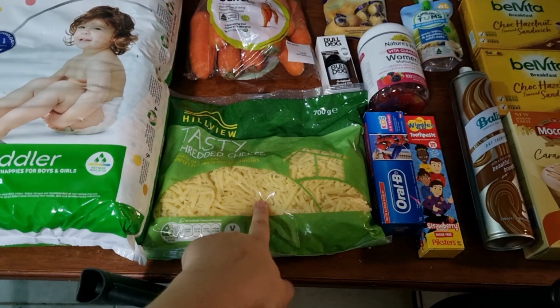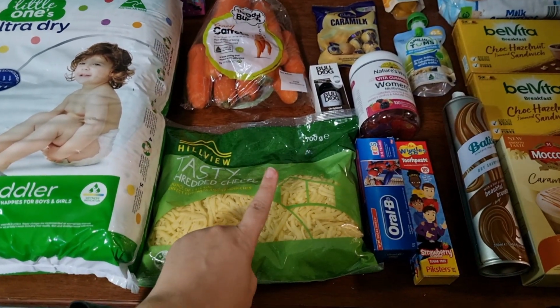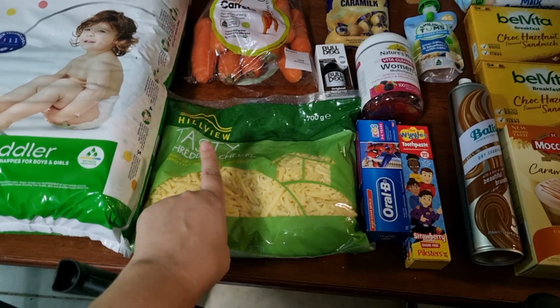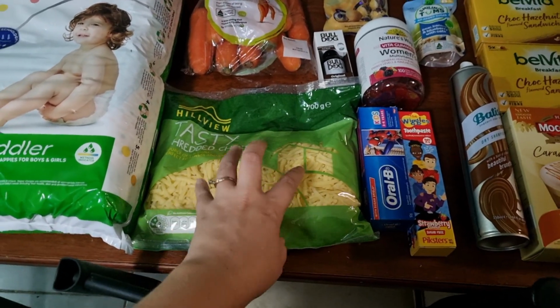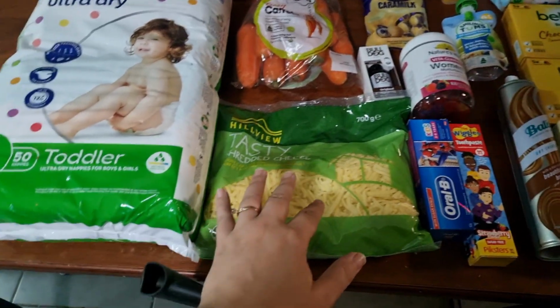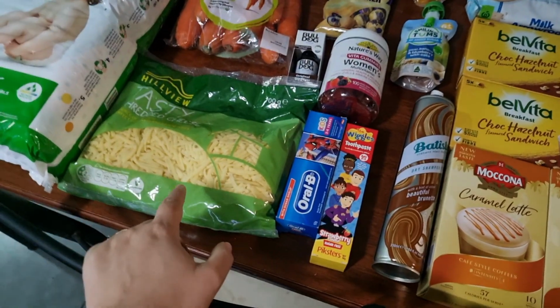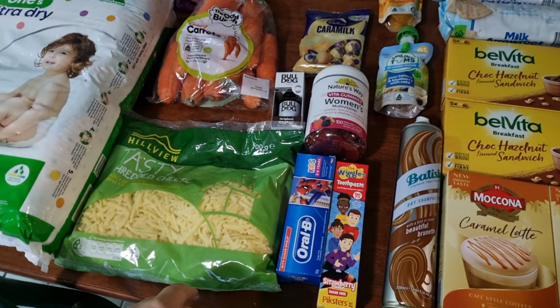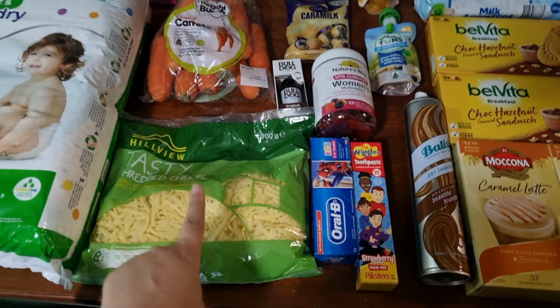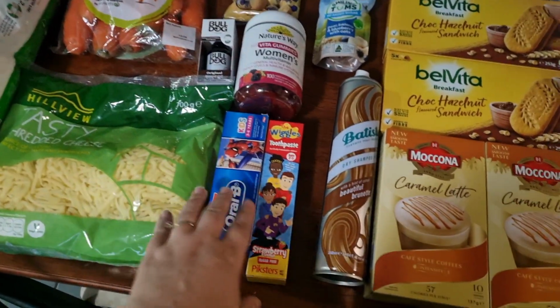$8.50 for the cheese. I actually had a look, and it's $12.50 for the block of tasty cheese, and it's $8.50 for the 700 grams of this, and this worked out to be, I think, $12 something for a kilo, and cheaper than the block. So I actually got shredded this week. I was planning on swapping straight to just block cheese and then shredding it myself, but for right now this is a better price per kilo, so I grabbed that.